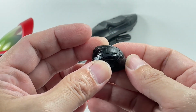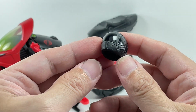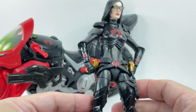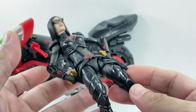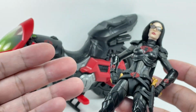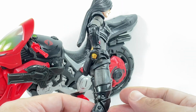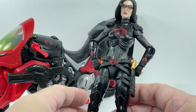Very nice shiny visor. Overall, there's a very shiny finish on the Viper helmet. Okay, put this back on. The figure is a very sexy figure. No pun intended, or pun intended, I should say. It's the Baroness. It's the combination of all the best sculpts. If you've had several Baroness figures in the past, in the 3.75 inch line, they've combined all the best aspects of the Baroness figure into one figure, which is this Classified Series figure.